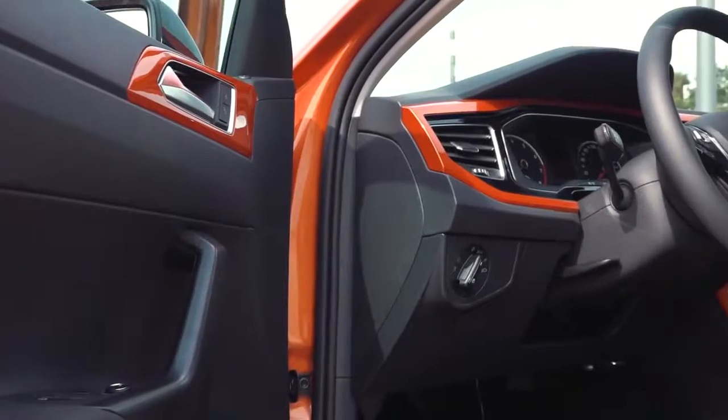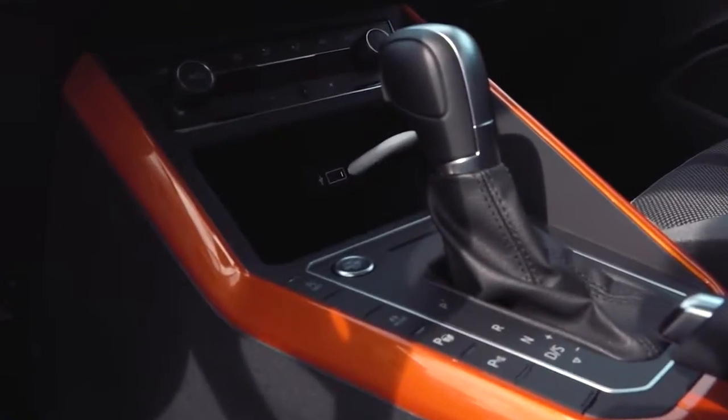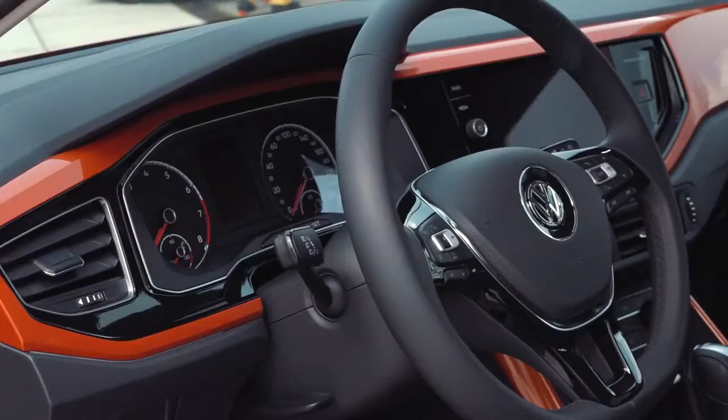What I really like is that the whole car looks very fresh and modern at the interior as well. And one thing Volkswagen is now doing to give this an extra kick is you find the exterior color of the car, if you want, at the interior as well. Here at the door panels, at the dashboard, and as well at the center console. And this is something that really makes the car a lot younger and fresher.